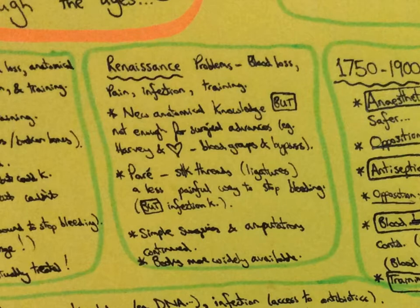So, for example, it's true that because of the printing press, more books were widely available with really detailed and more accurate prints of the anatomy of the human body. And we know that there were new steps forward. So, for example, Harvey made discoveries about the heart, Vesalius made discoveries about the liver and the muscles and all sorts of things like that.